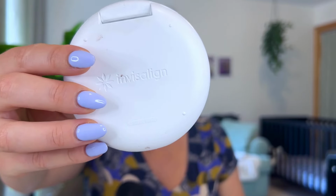If you don't know, Invisalign are like braces, but rather than the metal braces, they're the plastic retainer braces. I did Invisalign 4 or 5 years ago, probably like 4 years ago, and I honestly kind of regret it. My teeth looked basically the same. I regret it because I paid out of pocket for it. It wasn't crazy, but it was just under $4,000.